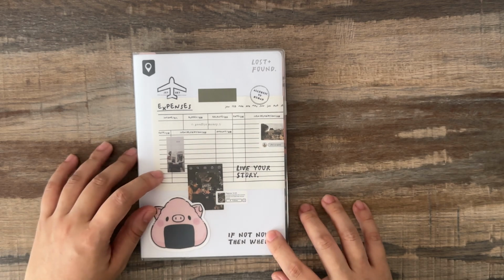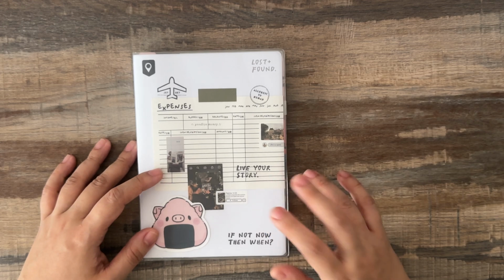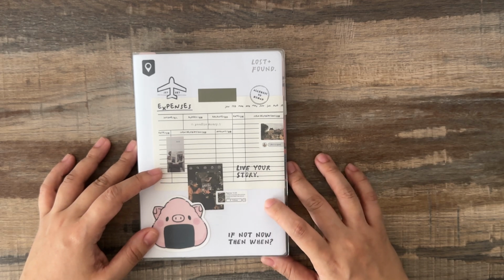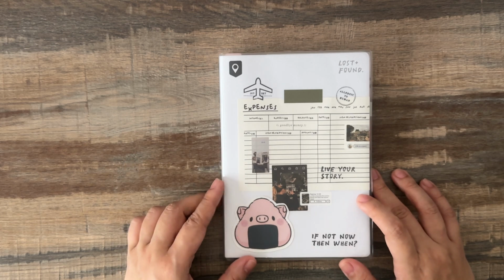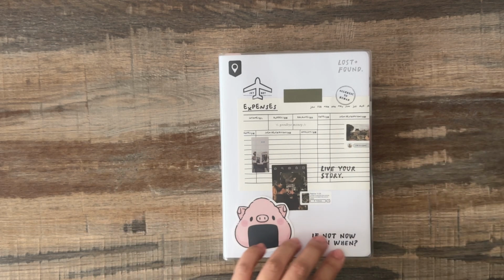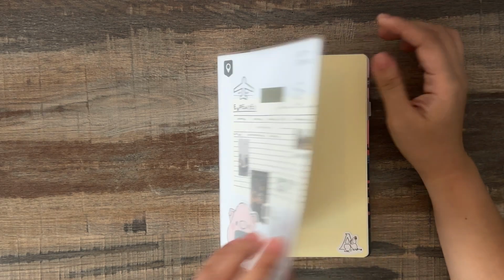I did already do an unboxing and quick first impressions on it, but I love it. I really enjoy it. And now I can show you exactly how I use it because there's stuff in it already and it's going to make more sense for this Techo Kaigi.